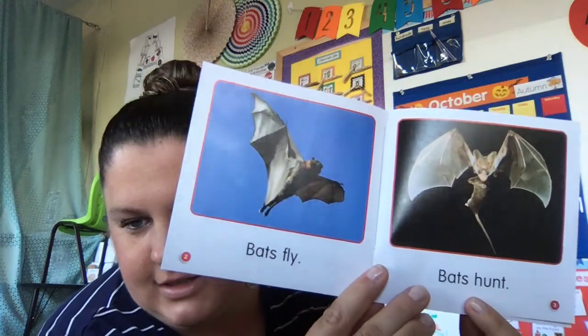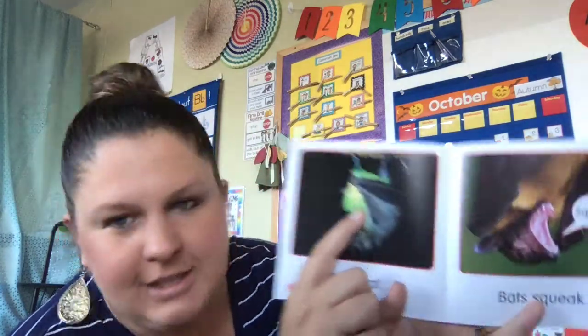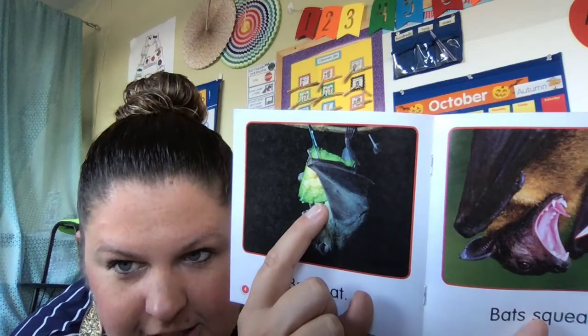bats hunt. Do you remember what they hunt for? Like insects, frogs, spiders, lizards, fish, fruit. Bats eat. Oh, look, he's eating a fruit. Bats squeak. Bats hang. See how they hang upside down? And bats sleep. They sleep upside down. Do you sleep upside down? I don't sleep upside down, but you might.